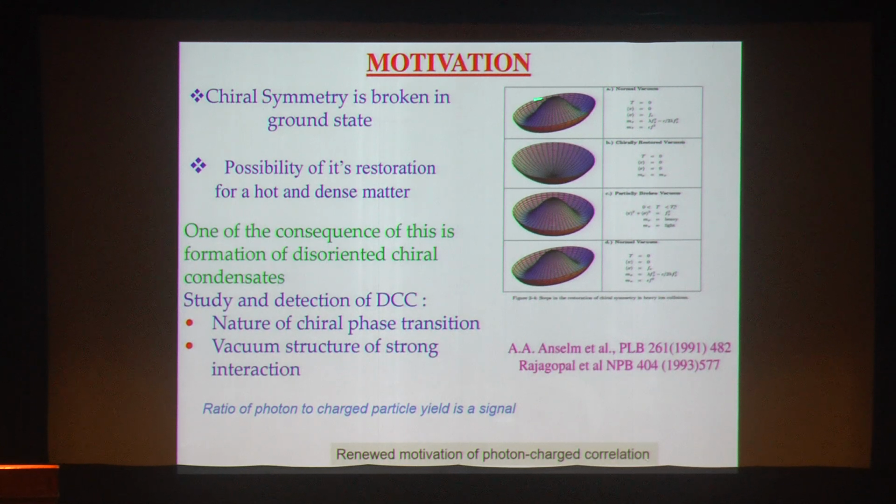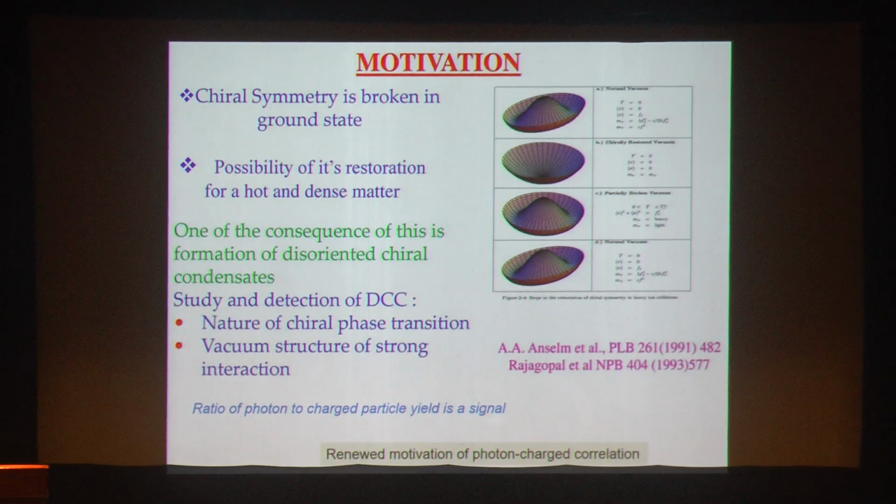What is that? There is a normal vacuum, when the chiral symmetry is broken and the mass is the dynamical mass. If, in heavy ion collisions, this chiral symmetry is restored and then it comes back to your normal vacuum, then on the way it may create some domains which are called disoriented chiral condensate domains. These domains may orient while breaking in any direction, and that may create a fluctuation in photon and charged particles. And that fluctuation, so the ratio of photon to charged particle yield in every collision, is important to understand this phenomenon, which is called disoriented chiral condensate.